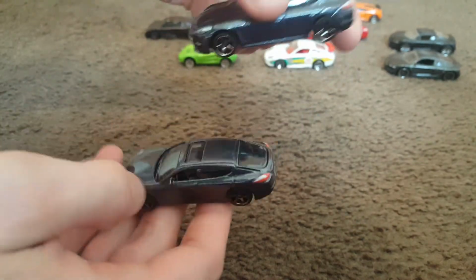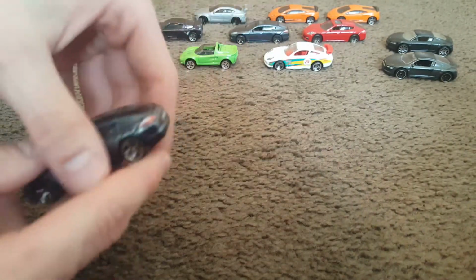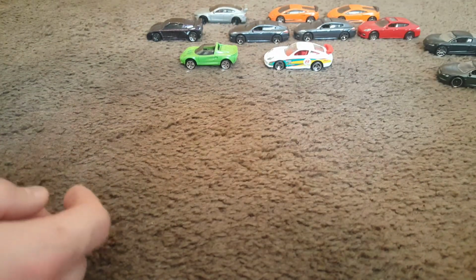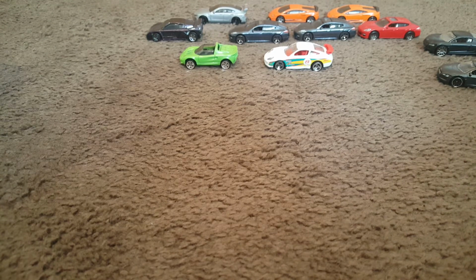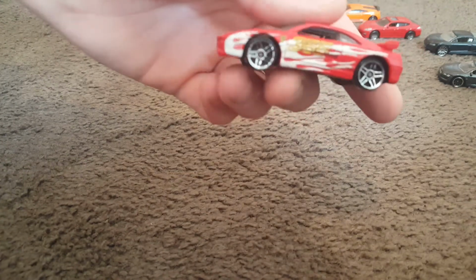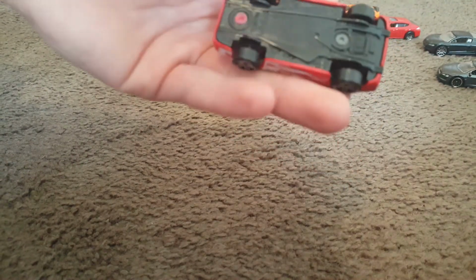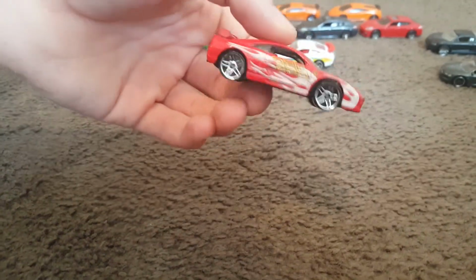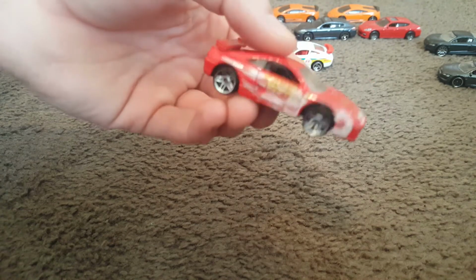And here's another Porsche Panamera. I believe I bought a mainline and this one came in like a 9-pack or something like that, so 3 Panameras so far. Probably have another one in here. And this one is an F355 Challenge. Assuming that's a Ferrari. What does it say on there? Thailand base, 1999. Pretty cool. Had this one for a while as well.